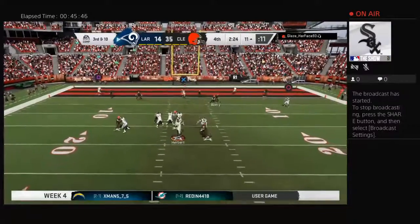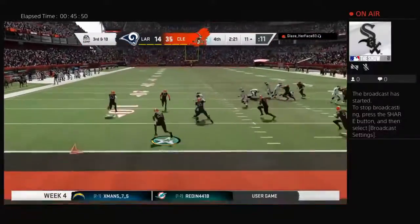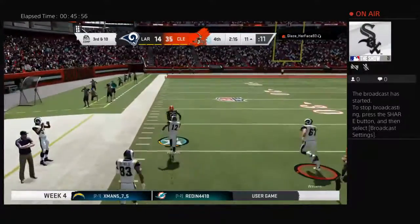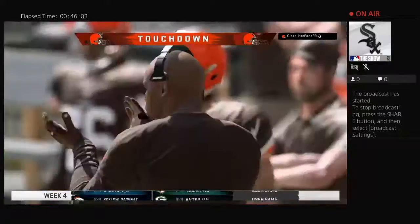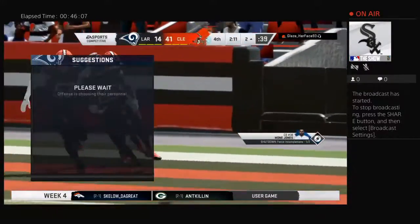On 3rd down, Herbert. And it'll be intercepted. Greedy Williams picks it off. Well, he's free going down the left side. It's a foot race. And he'll score. Touchdown, Browns.